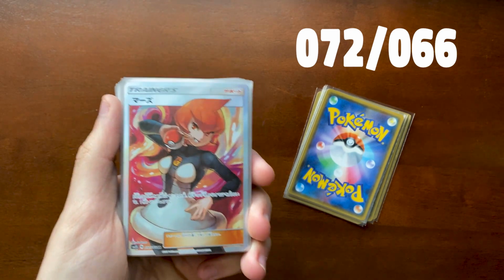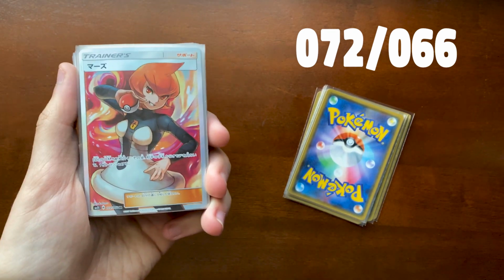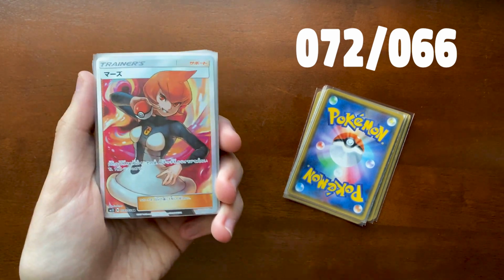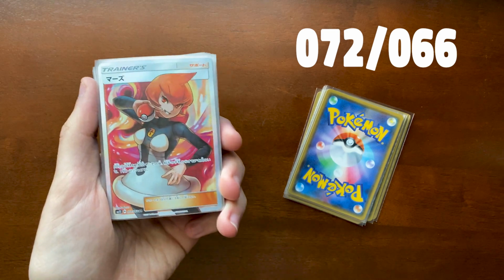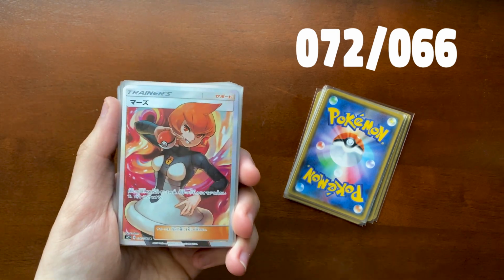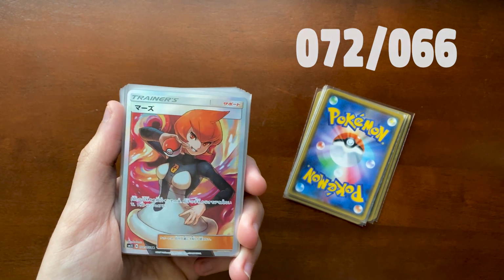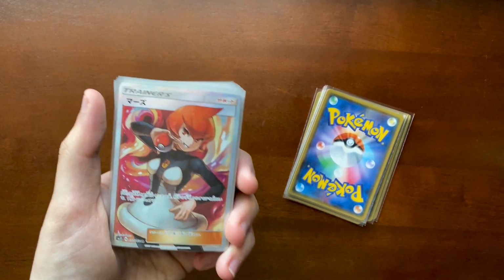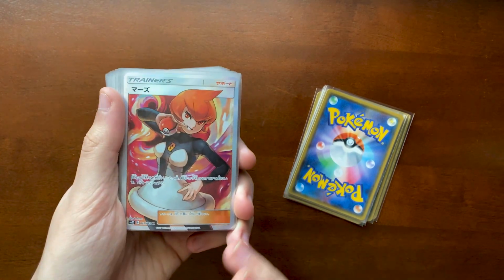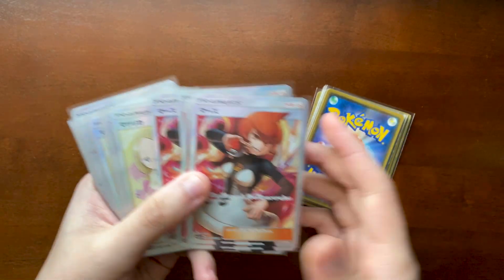Really nice artwork of Mars, interesting character. And as I've mentioned before, they're teasing a Diamond and Pearl remake this year. So if we take it as a speculative buy, we're probably going to see Mars again. She's one of the key figures in Team Galactic. You're going to see a new rendition of her with better animation, hopefully, so people will be able to appreciate this character more. So yeah, Mars from Team Galactic, just a really nice trainer card.